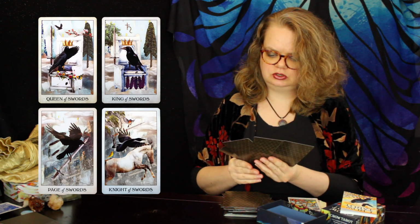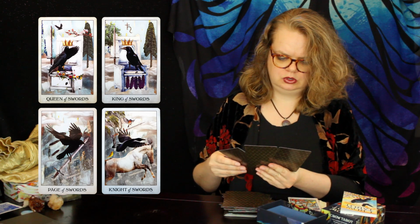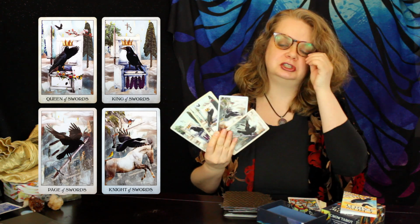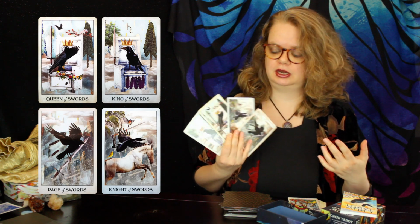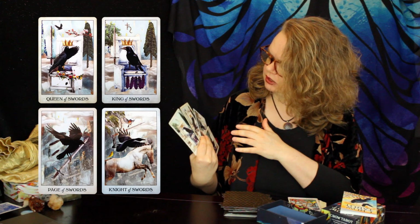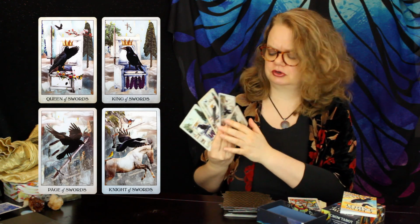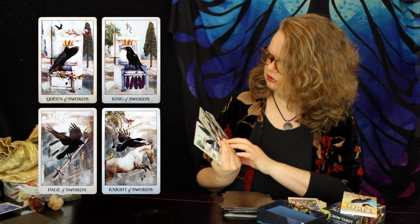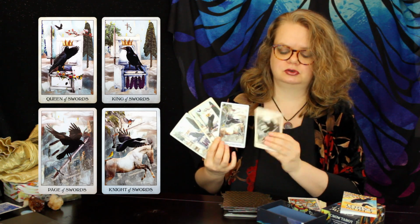Interestingly, these don't have the swords, I guess because they're the air. It's really just the crows. There's no other animal elements. And other than the symbol of Saturn up here, all of the kings and queens have these crowns, so I'm not seeing a symbol at the top like the other cards did. That's a little bit of a departure. But the knight does have his horse.